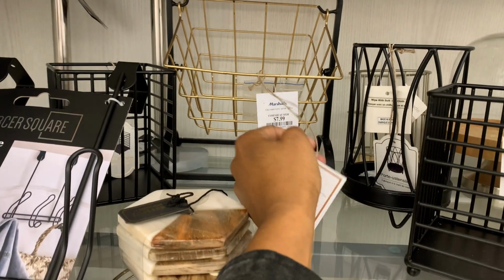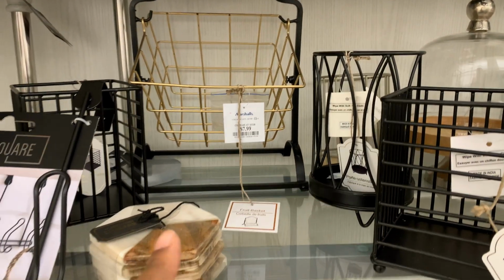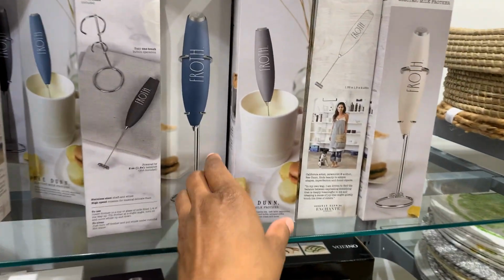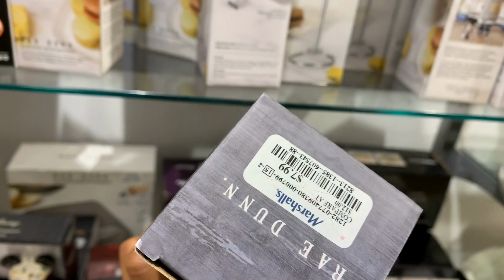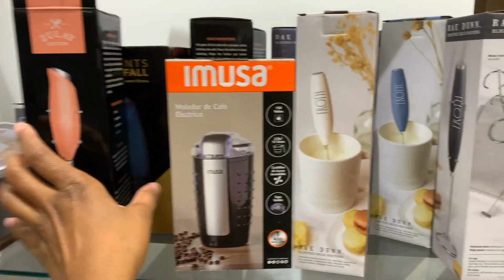I like this fruit basket. I wish it had two tiers. It only has the one, but I like the black and gold combo. If you are a coffee drinker, they have these all the time, but $8. Grab yourself a hand frother.